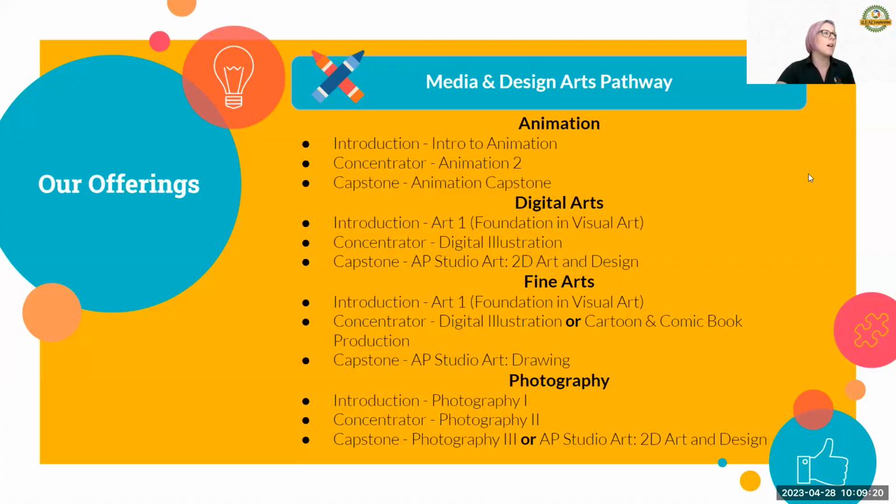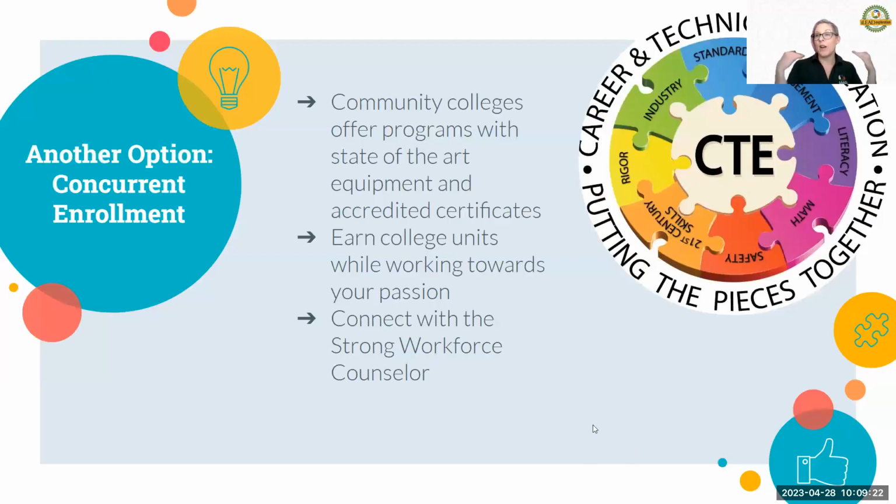So that is what we offer at our high school level. Those are, again, all going to be online courses. There are other options though. Other options for career education can come through the community college with concurrent enrollment. The community colleges actually offer programs that have great state-of-the-art equipment and accredited certifications.